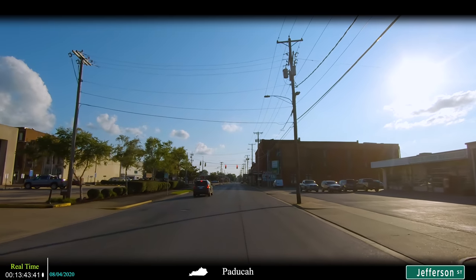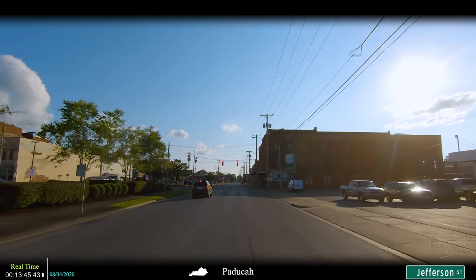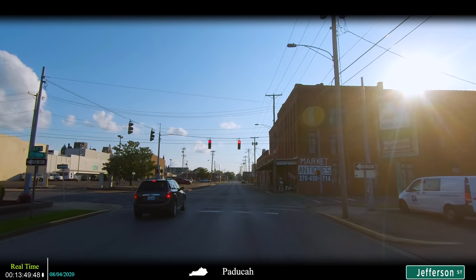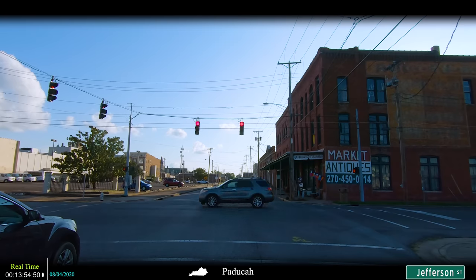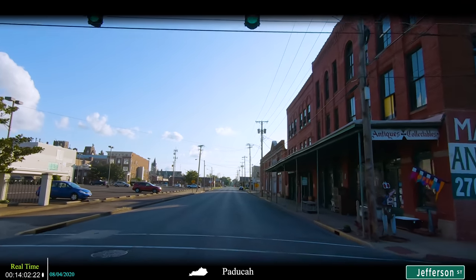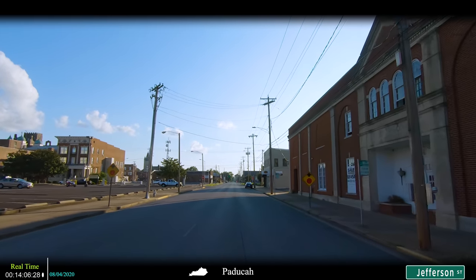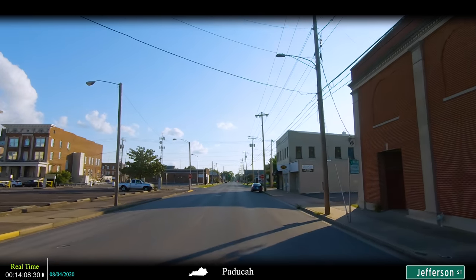When it comes to jobs and the economy, Baptist Health is the leading employer in town, followed by Mercy Health. Both hospitals employ over 1,000 workers. Then it's Four Rivers Nuclear Partnership, James Marine, which is a barge manufacturing company, and the McCracken County Public Schools tops out the top five employers in Paducah.